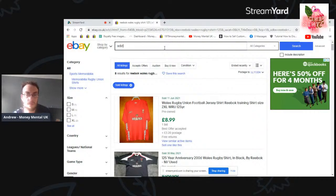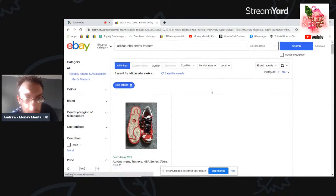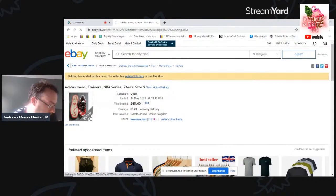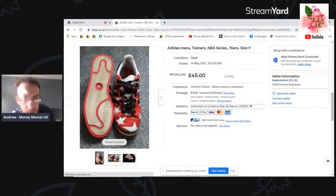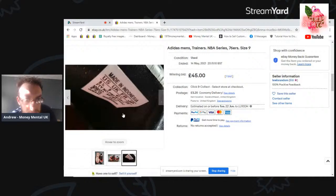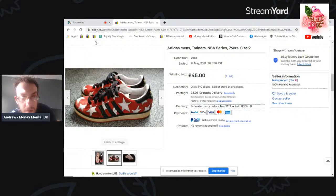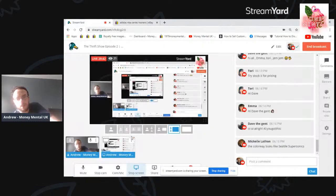I might put the ART into Google in a second. Just in case, Adidas NBA series trainers. One sold, £45 plus shipping. They were the 76ers. It's like their colours probably mean something, but I don't have the knowledge to identify that, so I have to obviously research it more. They're not a sample. But I mean, they've gone for £48 on auction, so I'm going to be safe listing these for £50.